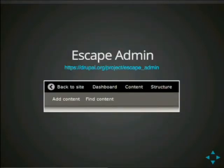My most recent module that I backported is the Escape Admin module. It was mentioned in the keynote this morning that overlay exists to help separate your site from the administration side of things. That was the intent of overlay. It didn't do a very good job in the real world, however. So in Drupal 8, we basically ripped out the overlay module and changed it, as Larry and Jeff said, so that we just put a link on the toolbar.